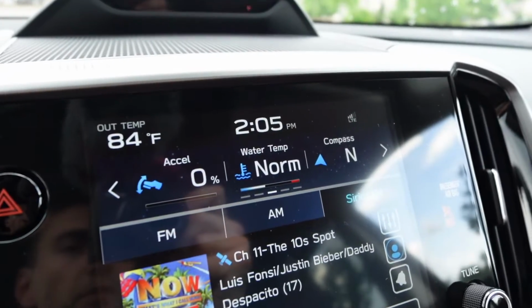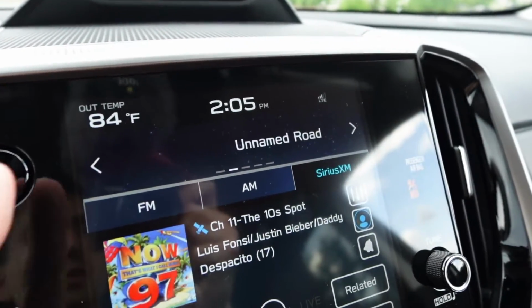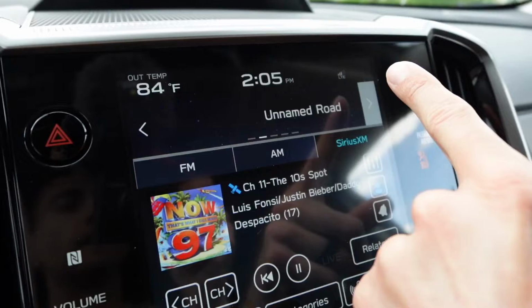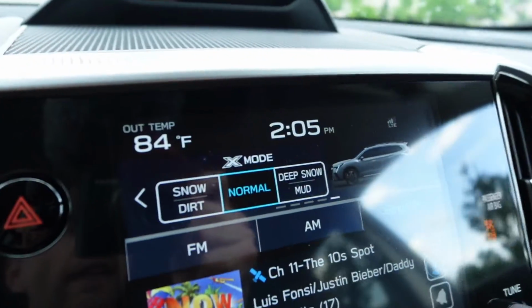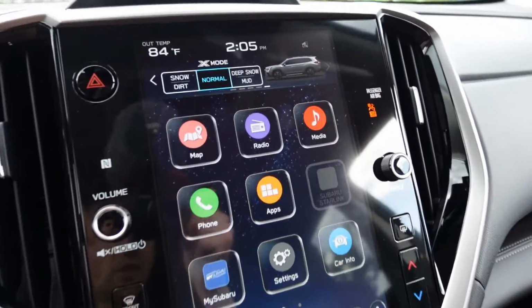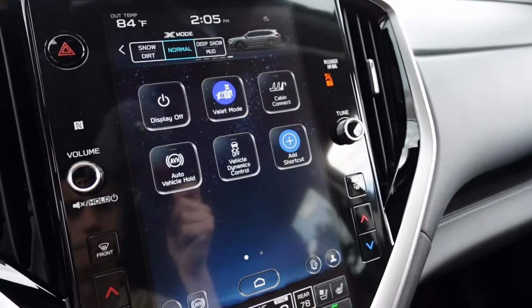Up on top, you have a few engine vitals. You have compass, the water temp, your accelerator, and then you can scroll left and right, see a few more things that'll cycle through, even a shortcut for audio. If we go to the right side now, of course, we can go back to what we saw, get temperature icons, and then your X mode. You can see the 3 different drive modes. Audio right in the center as well. We have a home icon down below. You're going to see a few nice tiles for different items, for Bluetooth audio controls, apps within the car.